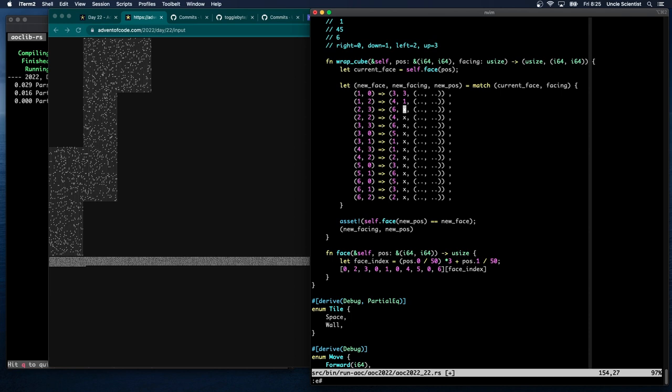Okay, so two facing up goes to, according to my cube, six facing right. Two going left is four facing right. Three going up. I should tape this, right? If I tape this together, it might hold better. Three going up goes six going up. Okay. Three going right goes to five going left. Three going down is one going left.